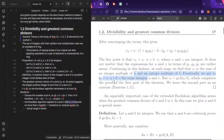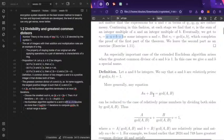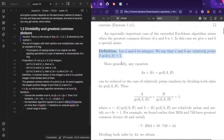Eventually we get to RT, right? The same RT from before equals A times U plus B times V for some integers U and V. But RT also equals the GCD. Above, we already said RT equals GCD, which was 44. And if RT also equals A times U plus B times V, then you've completed your proof, because you know that the GCD also equals A times U plus B times V, which we already knew from above. It's just giving you the proof, which is why I got confused. And be thorough.